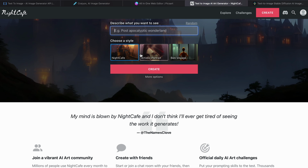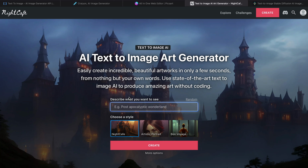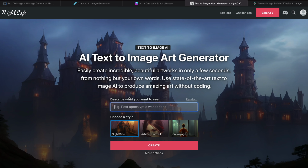This one is called Not Cafe. It says AI text image art generator. This is an art generator, so this is highbrow stuff here. Easily create incredible, beautiful artwork in only a few seconds from nothing but your own words. Use state-of-the-art text-to-image AI to produce amazing art without coding.